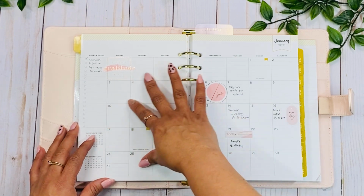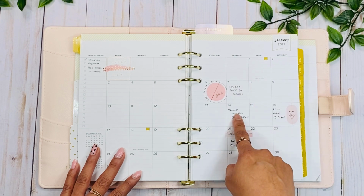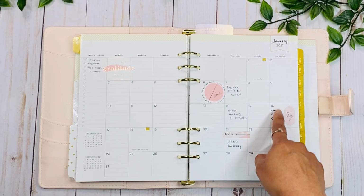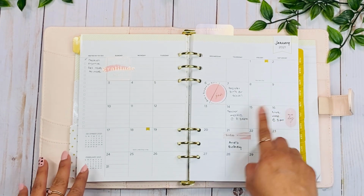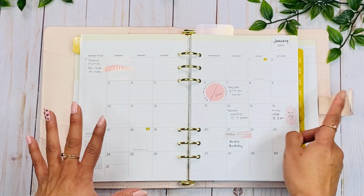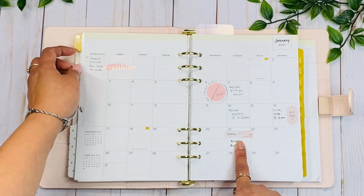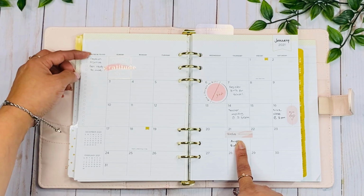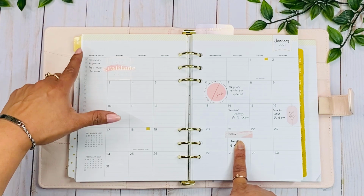I just want to be able to have the space and the room to write down things I need to do, like teacher meeting, school registration. I did put in here my life class just so I know I'm not scheduling anything on like a Saturday. Not that we're doing anything, but just in case. And then of course my Ariel's birthday, and then some things to do, things that I want to get done during the month, which you could probably call my goal for the month. I do want to organize this stuff.